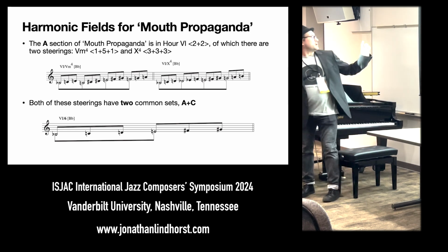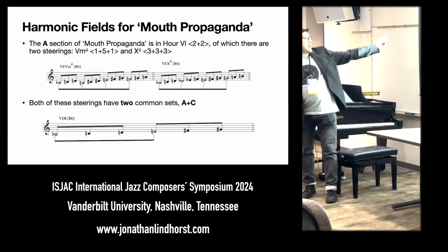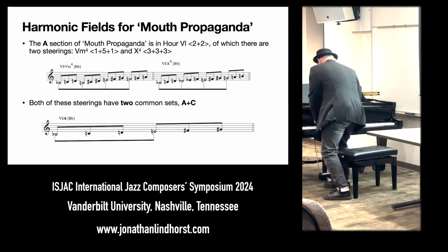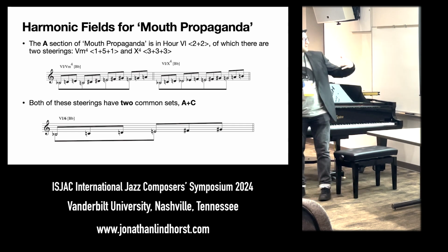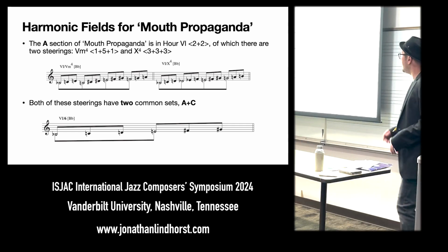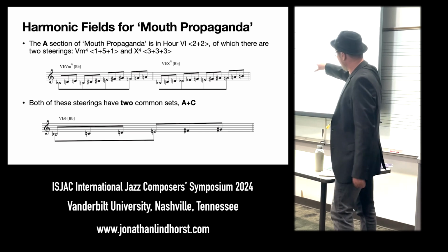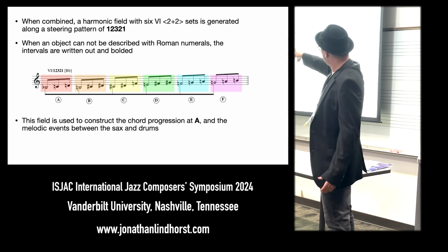Right? Now, there are 2 sets in common within these 2 variations, and that's sets A and C, that are separated by that whole tone scale right in the middle. So when I combine these, now this is advanced tone clock stuff here. So I'm steering this, I get this larger field steered by 1, 2, 3, 2, 1.